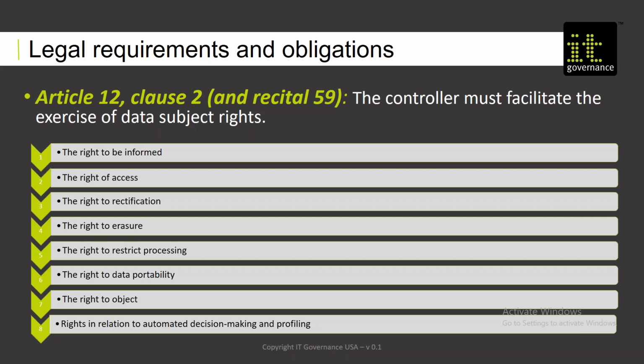We just went over that, so I'm not going to hit on this too heavily here, but it's something to keep in mind if you're worried about how to honor the rights of data subjects. Reference Article 12, Clause 2, and you can also look at Recital 59. Brief side note on that topic.